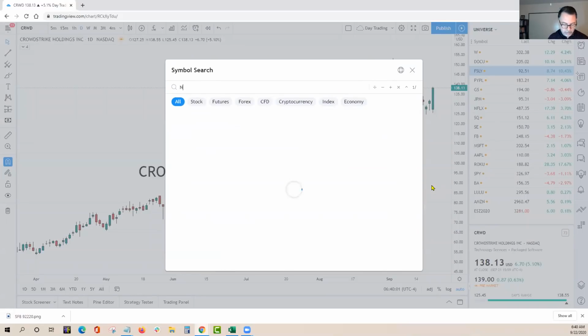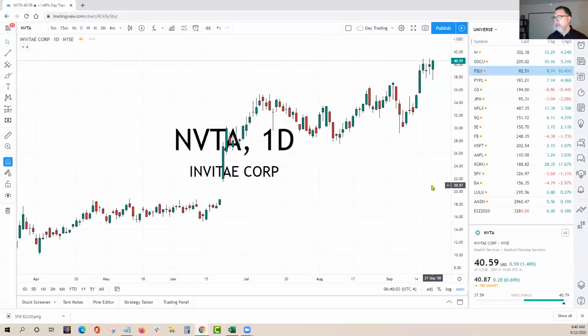NVTA, not NVIDIA, NVTA, has now really flagged beautifully while the market's seen some selling, held above this breakout level, which was 36, pausing here very nicely, looking to initiate the first piece of a swing trade between 38 and 40. Stop loss would be below 38 on a new swing trade. Best case scenario, you're looking to get a higher opening here, which it looks like we're going to get. Cleanest trade would be above yesterday's high.